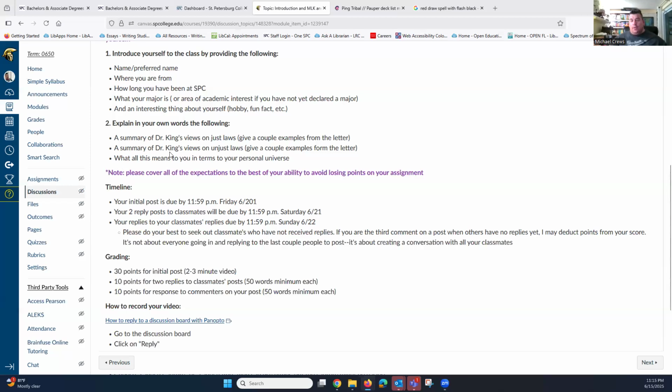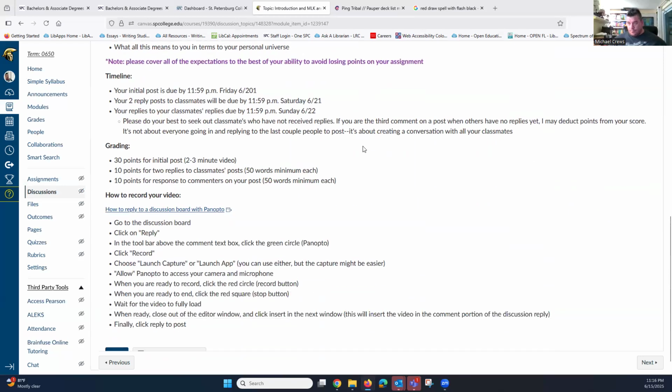And then lastly, what does all this mean to you in terms of your personal universe? So you're going to tell me what he thinks about just laws, tell me what he thinks about unjust laws, and then you're going to tell me what that means to you in your life. And I don't want to put too much of a limitation on that by telling you exactly what to do, because I want to see your interpretation of that, okay? Then you're going to post that reply to the board in video form.